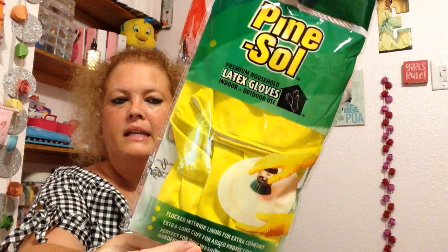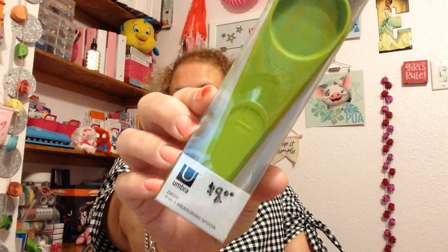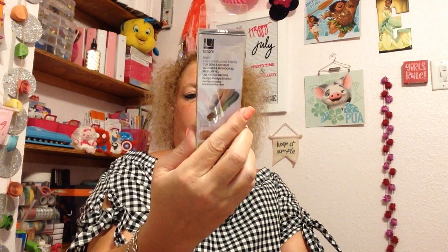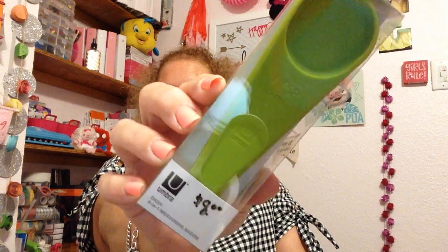Next, I picked up some Pine Sol latex gloves. These run for about $2 at Walmart, and I got them for $1.25. Next, I picked up this really cool measuring spoon. This is a Dash 4-in-1 measuring spoon. It's by the company Umbra. It was online, sold for $8. And I have some other products by this company that sold at Sears. So I don't know if this is a Sears product line or what. But I just thought this was really nice.